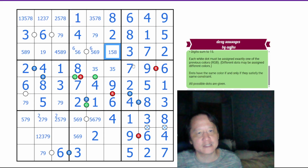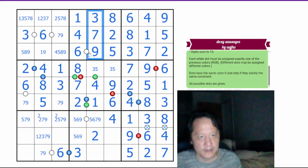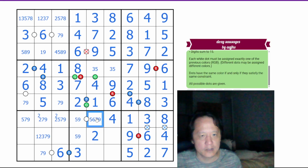No 1 or 8 there, it's 5. 5 eliminates 5 there, so it's 6, which makes that a 9. 9 eliminates 9 there, so it's 7, which makes that a 3. So 6 and 9 add up to 15, so this is a red. 6 eliminates 6 in the rest of the column, so this is 5, 9 as a pair.